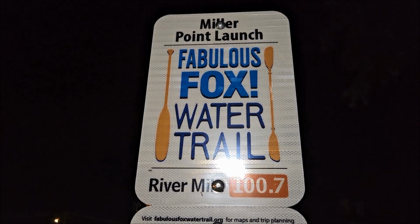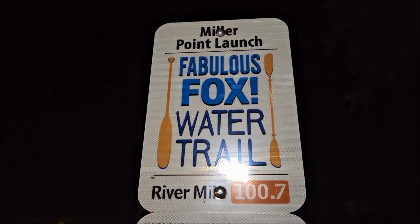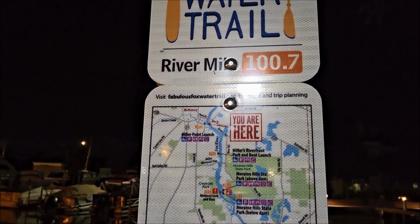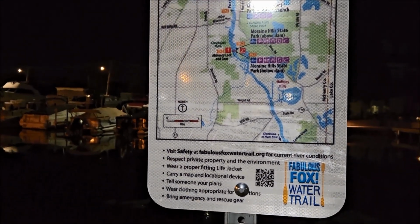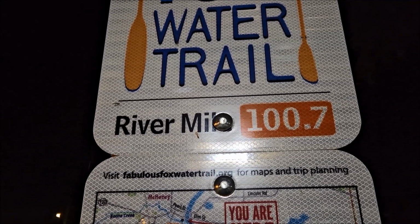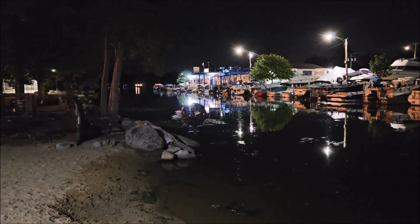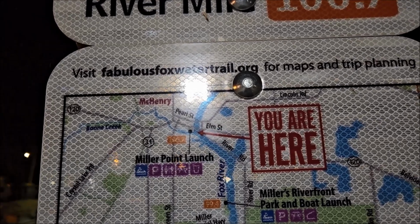And I believe I featured this on a YouTube short as well, but apparently the Fox River has this whole mile marker system like an interstate. How cool is that? Well, it's cool to me anyway. Here at Miller Point Park, this is River Mile 100.7. Even though technically this is Boone Creek and not the Fox River. But yeah, there's a whole mileage system here.